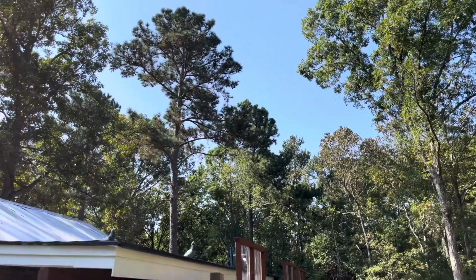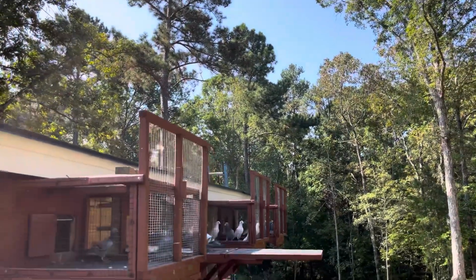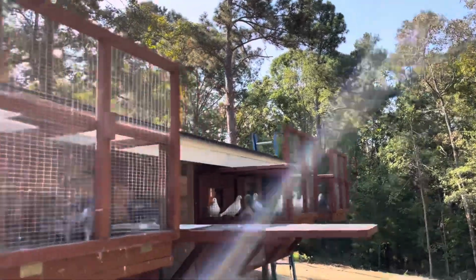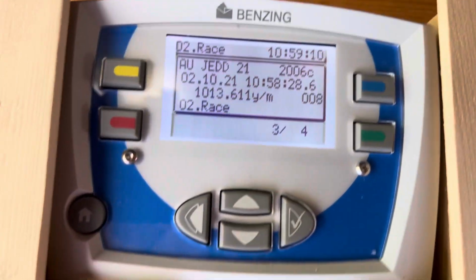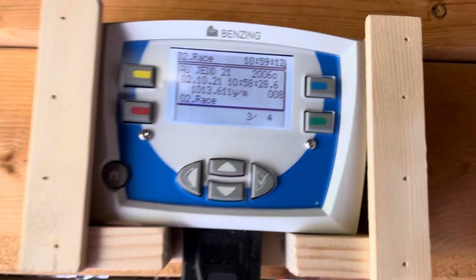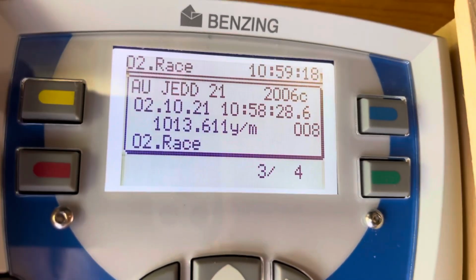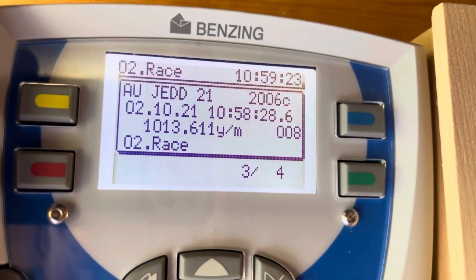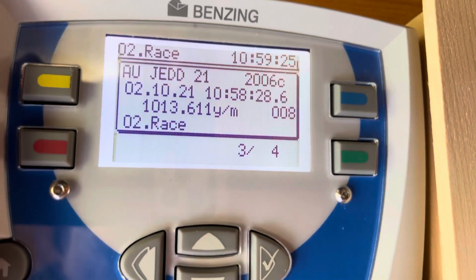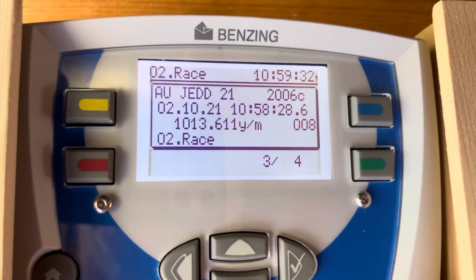A couple more from the B race, a couple more cock birds. 1,013 yards per minute. No sense in checking it anymore now. Now it's just for fun watching the birds come in. Kind of a disappointing day. They didn't learn too much. Most of my birds are up in Spartanburg, I guarantee it. So we'll be getting them back all day long. That's about all we can do.